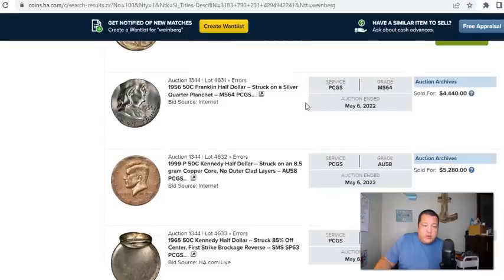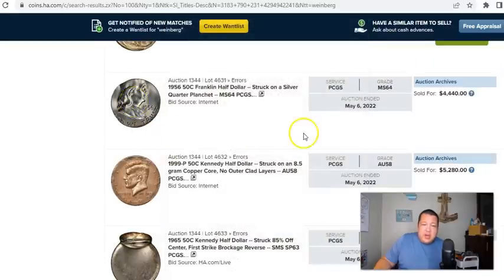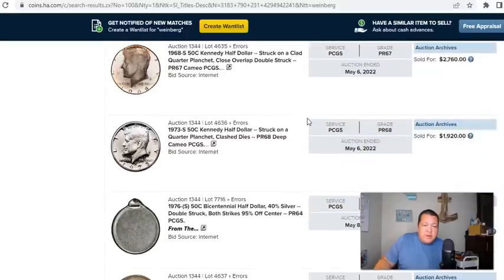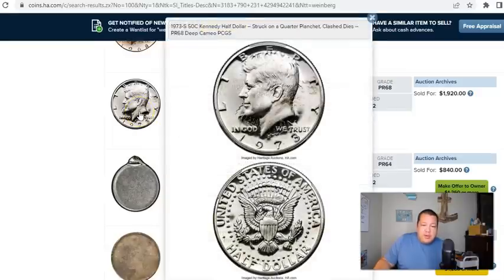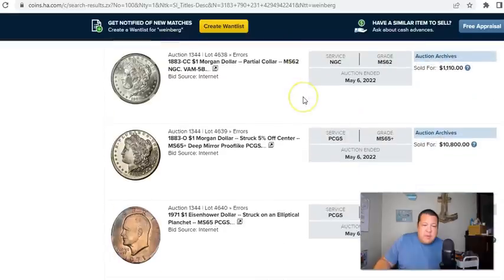Okay, more older stuff. That's a wild Franklin half dollar. That's struck on a silver quarter planchet. Yeah, some beautiful stuff here. This here's a 73S Kennedy that was struck on a quarter planchet. This one is a proof coin as well. Also exhibits some pretty strong clash dies. This one sold for $1,900.